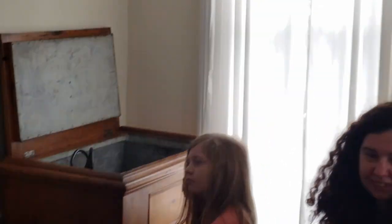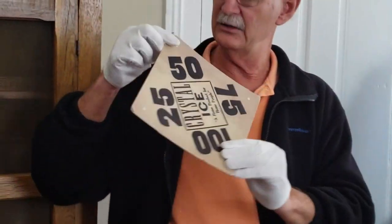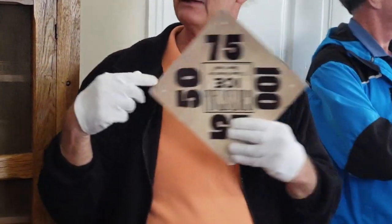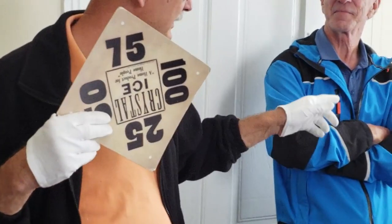Yeah, ice box. May I put your hand with the placard that's right there on that? So the ice man would be coming to the house, and you would put this up. However much ice you thought you needed, do you need 50 pounds of ice, 75 pounds of ice? You would put the number up in the window, and then the ice man would bring that amount of ice into the house to put in your ice box.